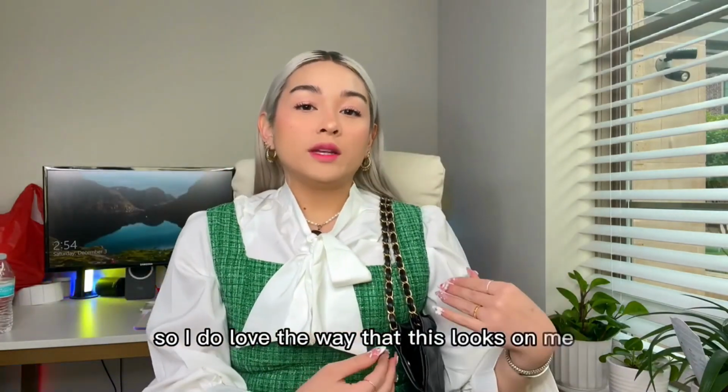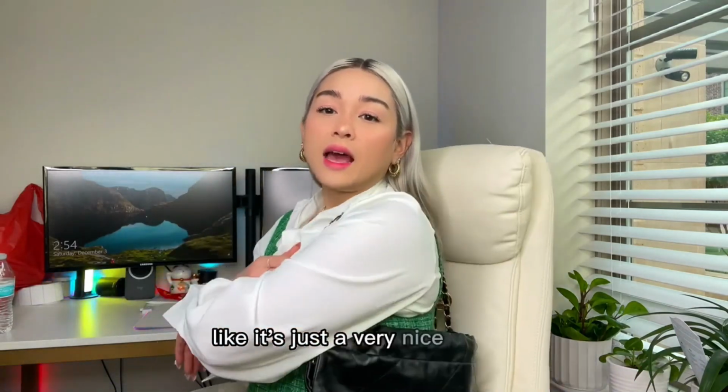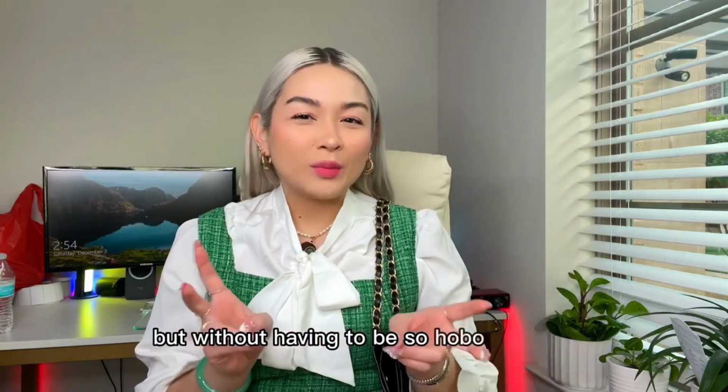I do love the way this looks on me a lot more than all of my other bags. It's very elegant, very nice. You can either dress it up or dress it down, it just depends. It's a very nice, simple hobo bag, but without having to be so hobo in a way. I don't know if that makes sense.